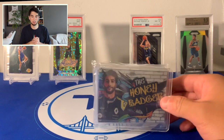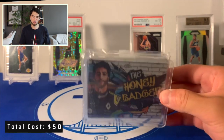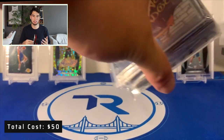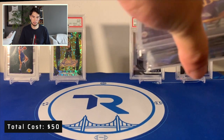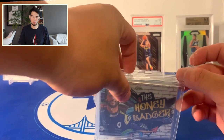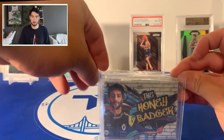Next up right here, we have a little Topps Formula One. Nothing too crazy. I think I've had some luck reselling Formula One lots, buying a bunch of cards and seeing what's in there. But there's a nice Daniel Ricciardo lot. I think it was like 20 bucks in there, but we'll see what happens with it.